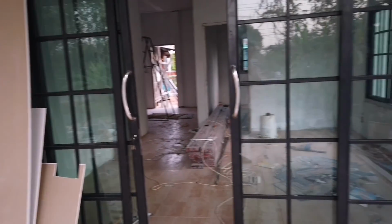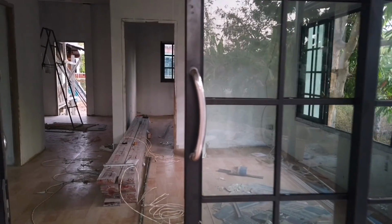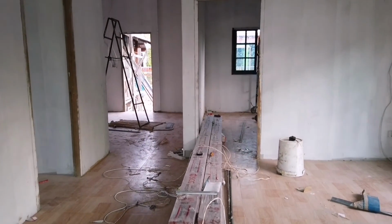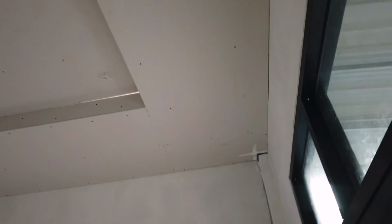They've done the same with the French doors. I think they're okay. And they've plasterboarded the ceiling, believe it or not. They had 8 men in this day, 8 men. I doubt you can see much with this pocket thing.